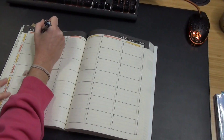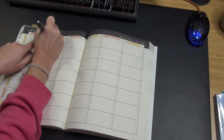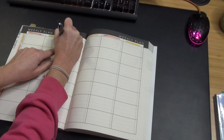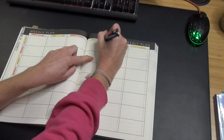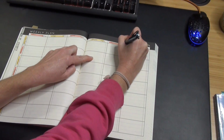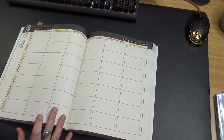One thing I do like to do every time is put the date over here so that I see quickly exactly the date that we are on, and just in case, sometimes seeing a date pops into my head that, oh, we have that certain day.